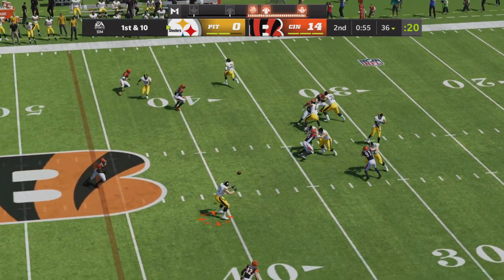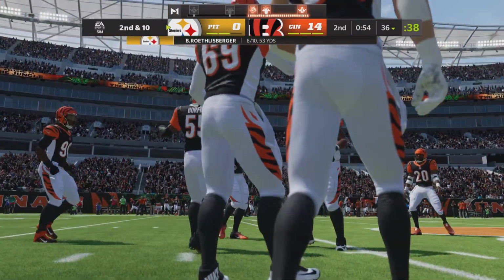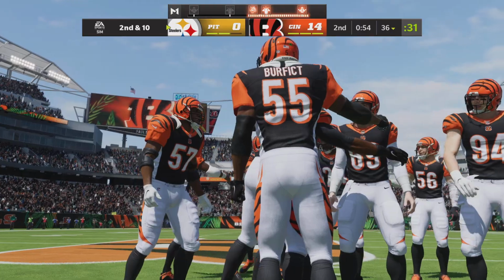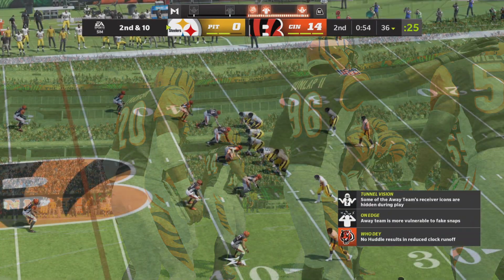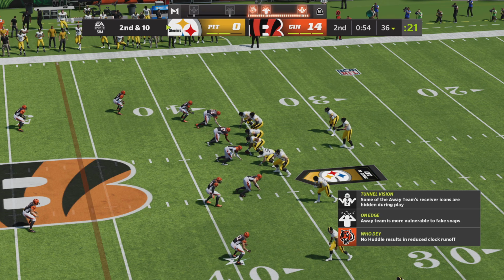Now Roethlisberger on first down. And that throw behind his man. He missed him, incomplete. To this point, I've been impressed with the work defensively. They have not allowed a lot of receivers to run free. And there's another example, another incompletion. An incomplete pass on first down that leads to a 2nd and 10.